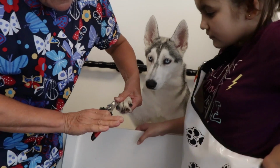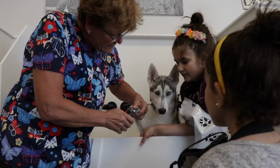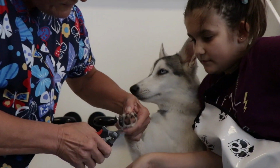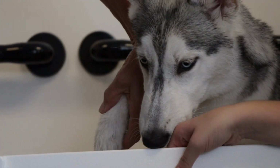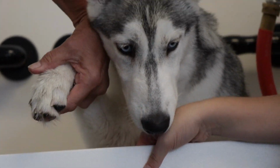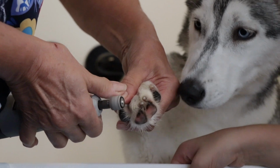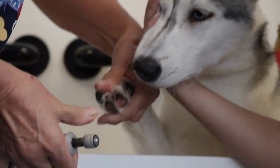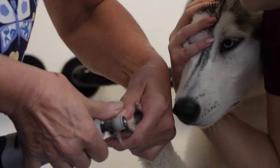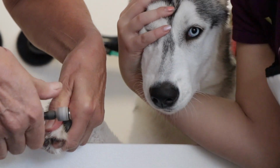Just like your own nails here. So you have to get to the bottom of it, which is just a very tiny little capillary in the bottom. After you cut them, you can come here and smooth them up, making them shiny. Like that. Doesn't that look pretty?